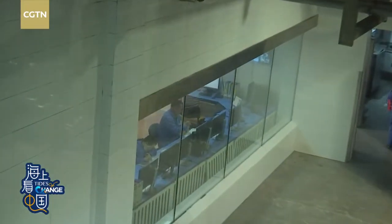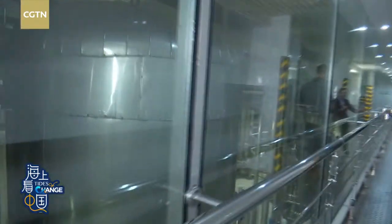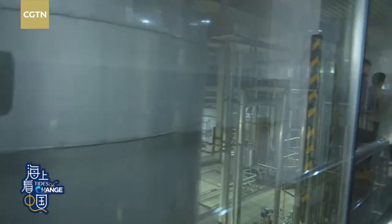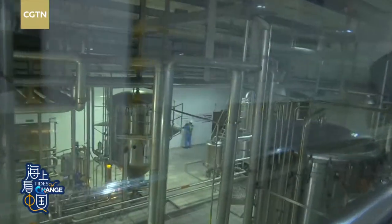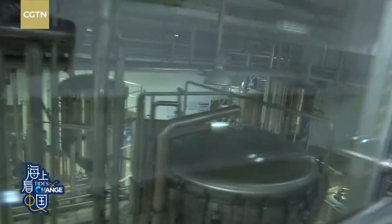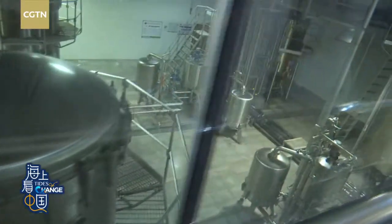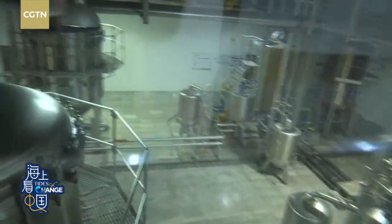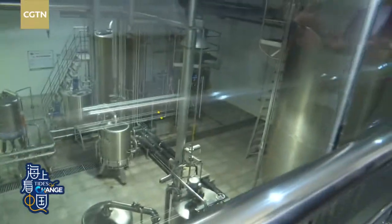What is the capacity of each tank? This can fill two tanks per minute for filtration. Two tanks. Okay. One minute. Wow, that is fast. So it just passes through. Yes, pass through fast. And people are not working here on the floor anymore. They are just controlling everything. This is modern. Right? It's very clean.